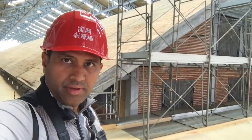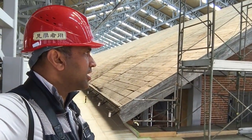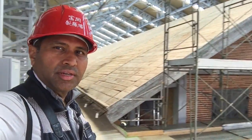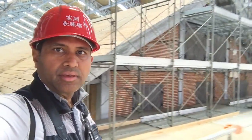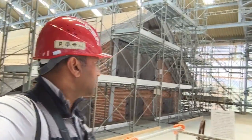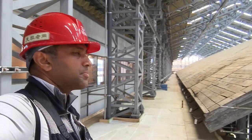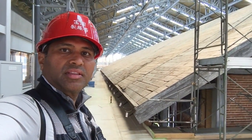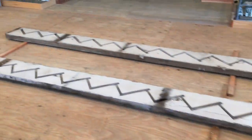Here I'm at the Tomioka silk factory and the mills, and look at this roof that's been restored at the moment. Here are the scaffoldings, and the temporary roof is erected to try and support and preserve the amazing heritage that this nation has got. That's it.